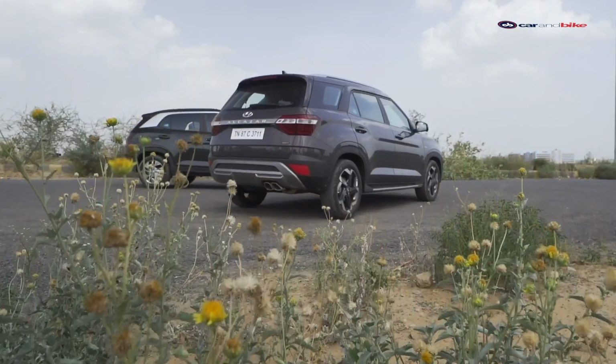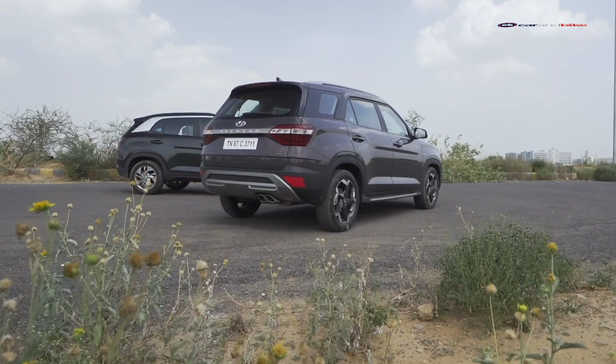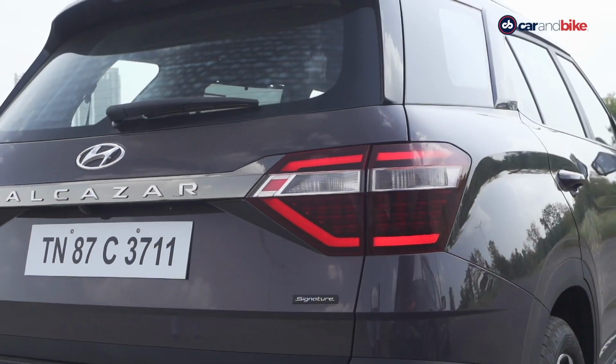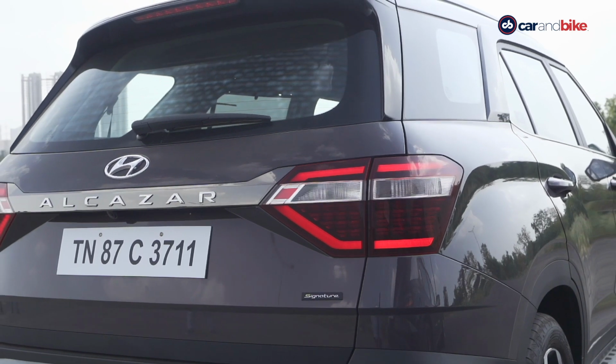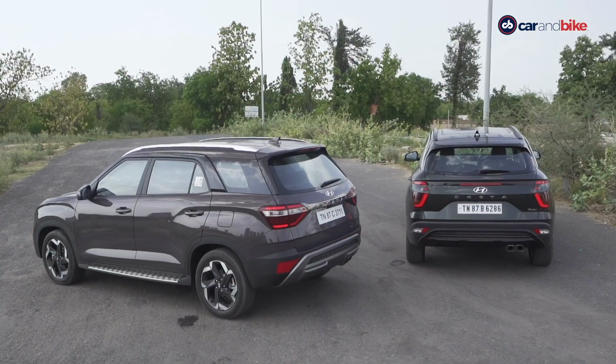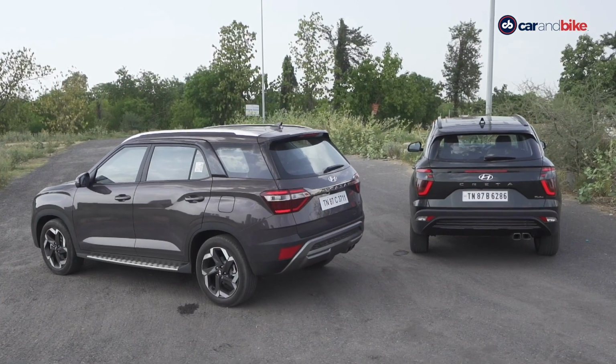But it's the rear of the Alcazar which is entirely new. It is a more conventional tail light stack, and the tailgate is also styled to give the appearance of a larger vehicle. I have to say the styling seems a tad inspired by the Ford Endeavour, which is not a bad thing.